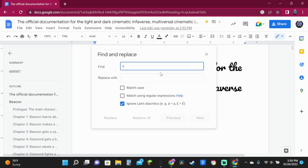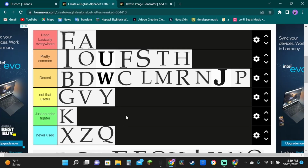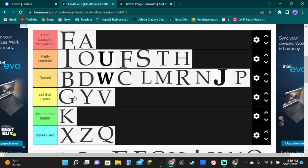Anyways, V. I feel like V isn't gonna be that common. Pretty sure Y is more common, actually. Yeah. So Y gets to move up a tier. I feel like G is gonna be a lot more common than I thought, though. I don't know why. Oh, yep, 4,000, which is more than Y. So that stays like that for now.